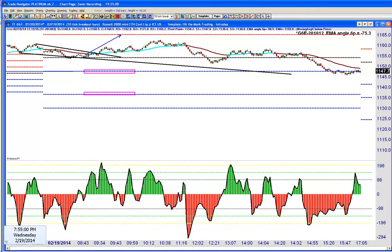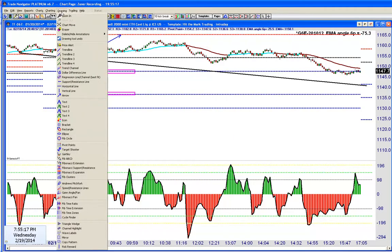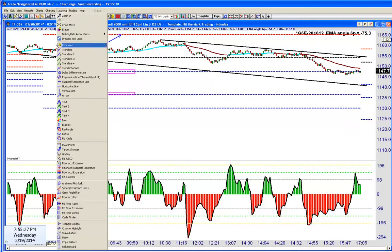Now, looking into tomorrow, I'm going to extend this line out. Whoops, I lost my line. Extend this line out here. And I'm going to get rid of this one, and I'll draw a line like this. Okay. Looks like a downward channel to me.